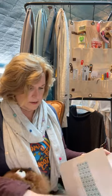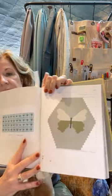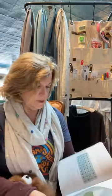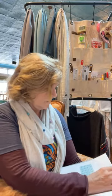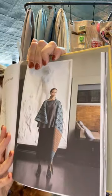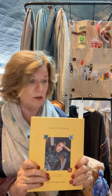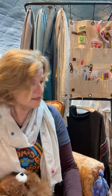Oh yes, this butterfly shawl here. So there's a chart for the butterfly shawl. Here's the chart. I would definitely be using my highlighter tape on that. And let me show you what the shawl looks like. Isn't that magnificent? So there's lots of beautiful pieces in there, but also just talking about how to use color, put color together, use the color work charts, and all of those things in there.